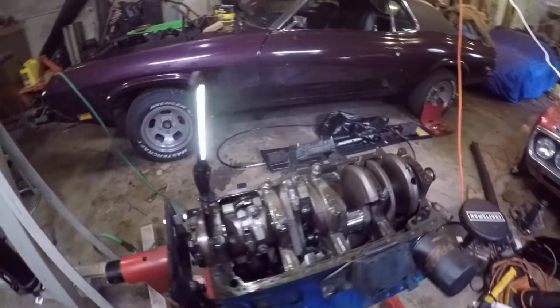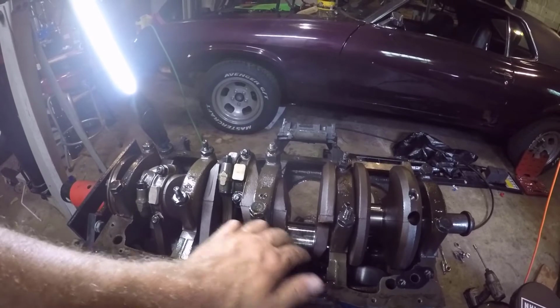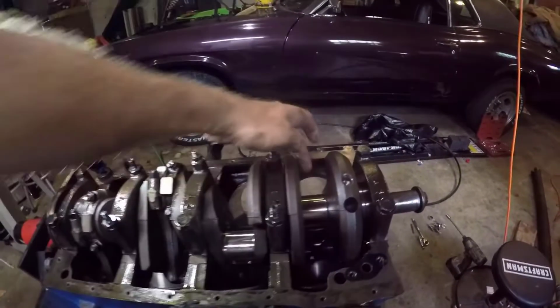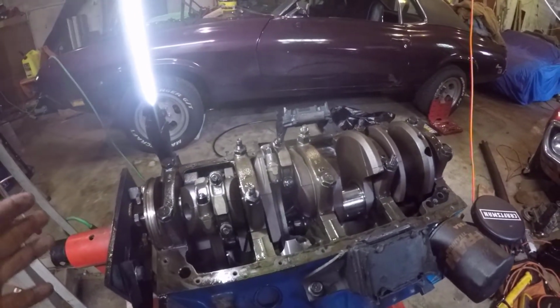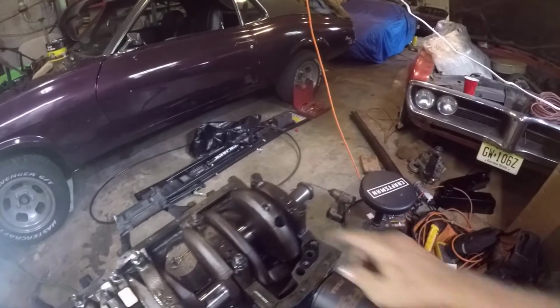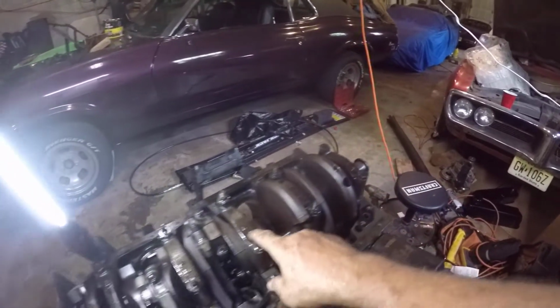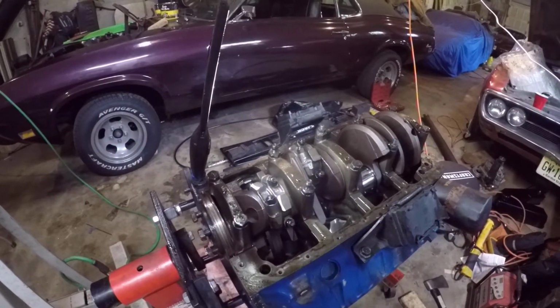So we're pulling out our rods and pistons right now. First two cylinders, you can tell this engine has almost no miles on it. Normally there would be a little bit of a groove here or something, and no, there's nothing. So I'm not sure what to expect. So far, all the bearings that have come out look good. Something to keep in mind while you're doing this, your main caps are numbered: 1 at the front of the engine, 1, 2, 3, 4, and then E for your rear main cap.